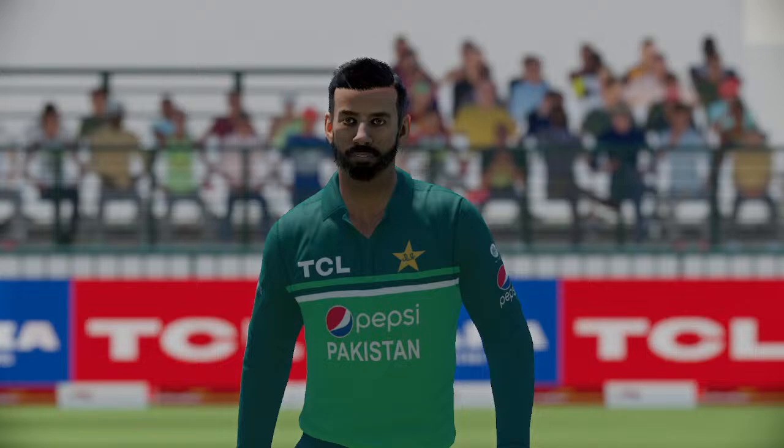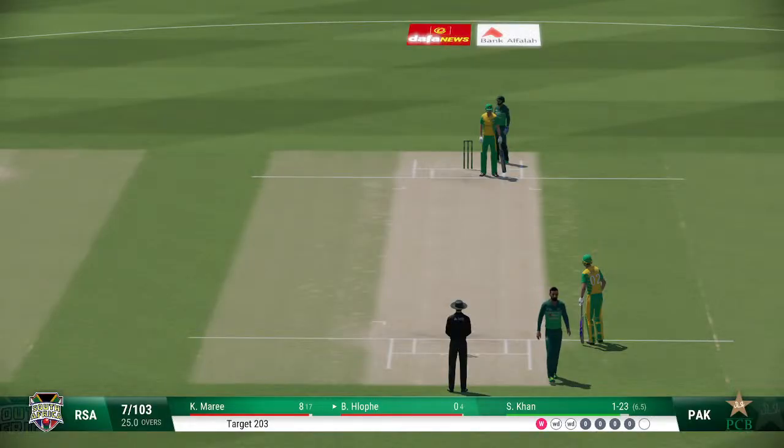Good piece of fielding to stop some runs. Hit that well off the back foot, but couldn't beat the field. South Africa seem happy to take two runs off that over. It's 7 for 103.